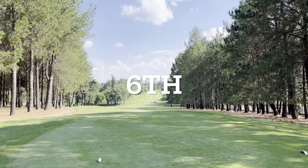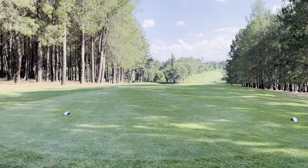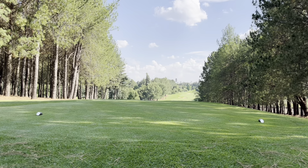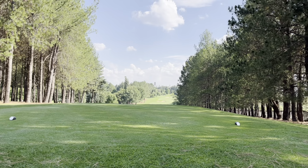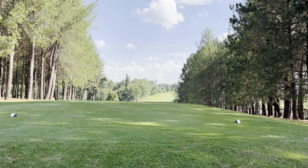Okay, another visually amazing hole here. So the sixth, I think. No doubt Liz will correct me if I'm wrong, but I think it's the sixth. Let's have a go. Oh, that's a great view there. Hopefully I hit a straight one. It looks very narrow. Road on the right, and some trees on the left.